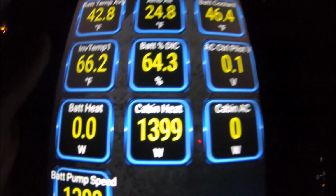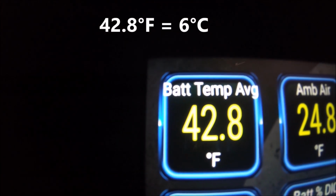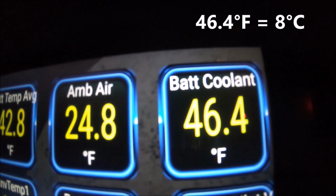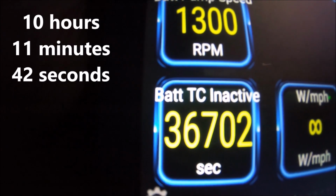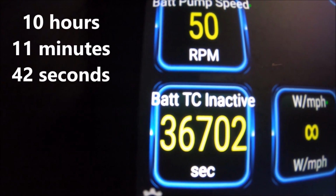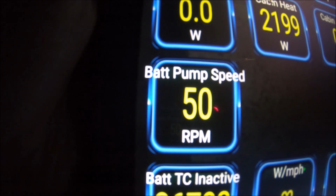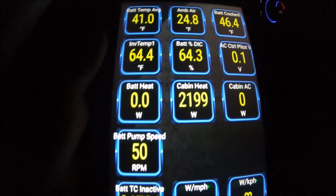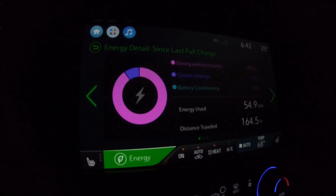We preheated the car while we were plugged in, so heat is down to about 1400 watts right now. Battery temperature 42.8, and the battery coolant is at 46.4. The battery heater hasn't been on in 36,702 seconds, so for a long time. Battery coolant pumps running as always. So now we're driving down to Helena, which is about 30 miles or so, and then we'll look at all that again. All right, we made it to Helena.